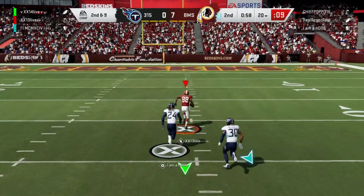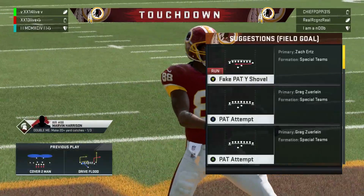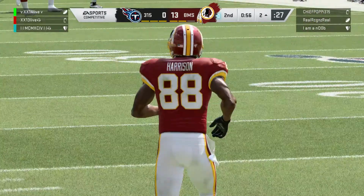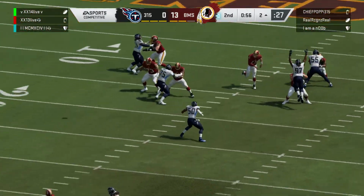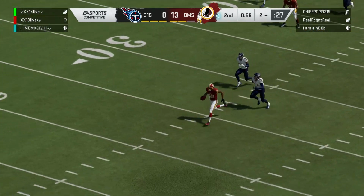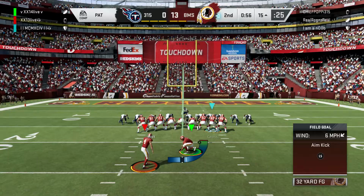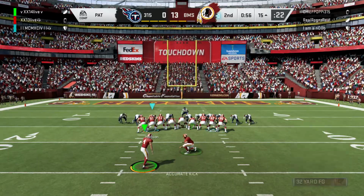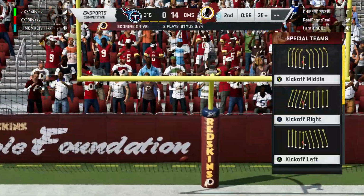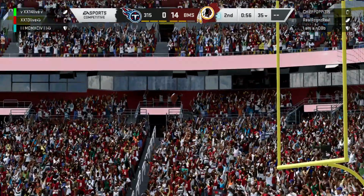Got his man, complete. Look at this, middle of the field, a breakaway. Touchdown, Washington. Marvin Harrison, an 80-yard touchdown. And the Redskins get the quick strike touchdown. Zerline now for the PAT. And it's good to make it 14-0. Next to score, Redskins 14, Titans nothing.